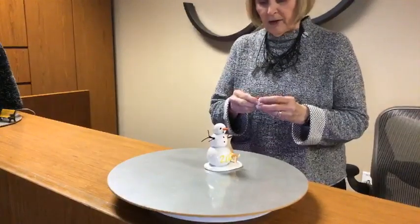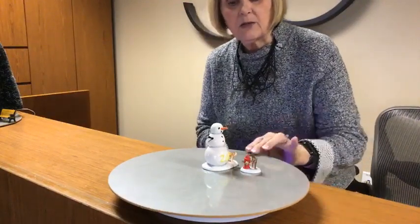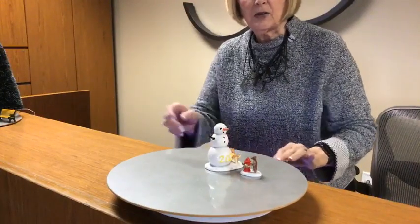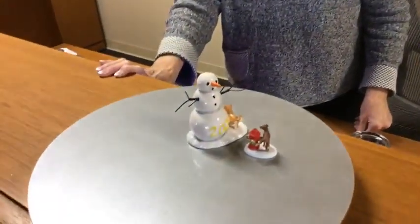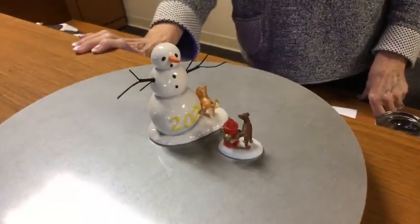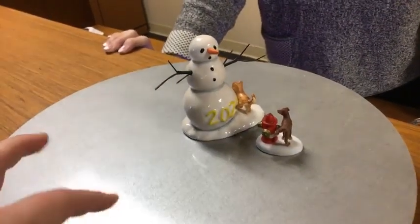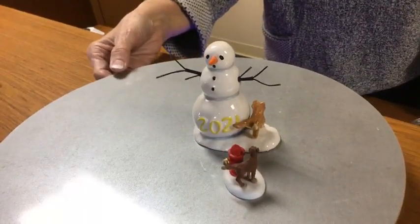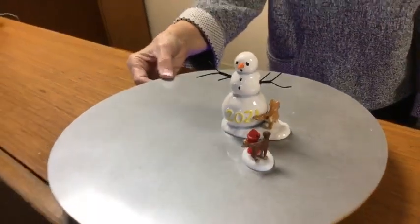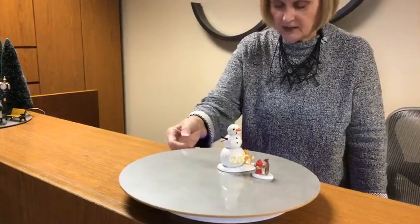It was inspired by this little piece, which was called Pause and Refresh. It's a Snow Village accessory that's been in the line since 2007. When this piece was introduced, it was a little controversial because it was a little on the personal side for this puppy. But we all know dogs, especially male dogs, like to mark things, and they like to make use of every fire hydrant. And that was the inspiration for Lucky the Snowman this year.